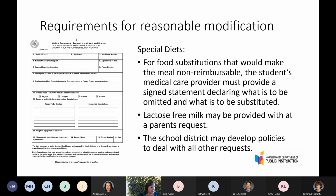The federal government just has outlined the meal pattern, and the school district has many, many options to menu within those meal pattern requirements. So if there are other groups in the community that are making requests, the school district has the option to develop policies for any other meal substitutions that are being asked for.